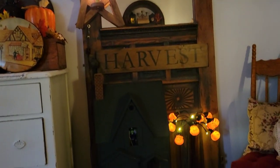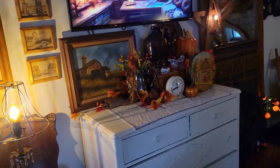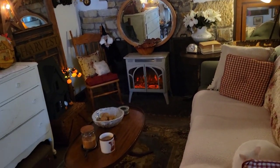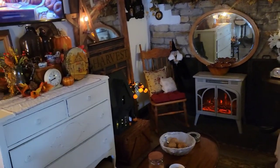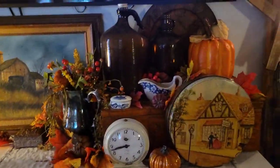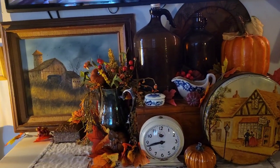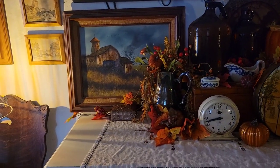It's so cozy. Like, I literally get done work at 7 o'clock. By the time I sit down, it's about 7:30. And I can sit maybe 30 minutes before I'm so tired I have to go to bed, because it is just so cozy in this house at night that I can't keep my eyes open. Oh my gosh. And I've got some stuff up here. I just love the color orange. It is my favorite color. My absolute favorite color.